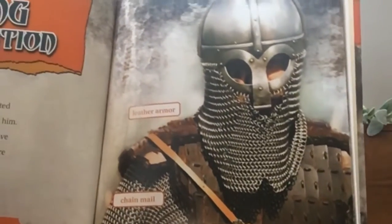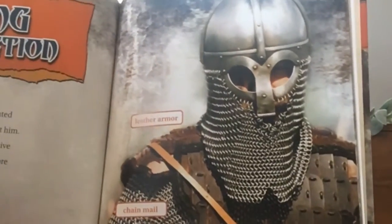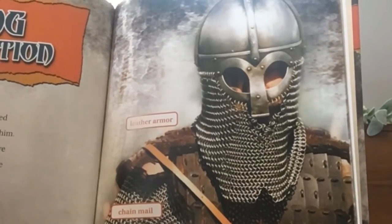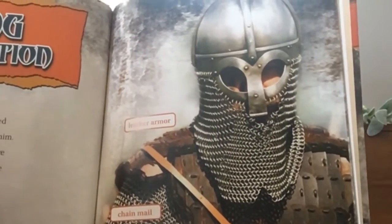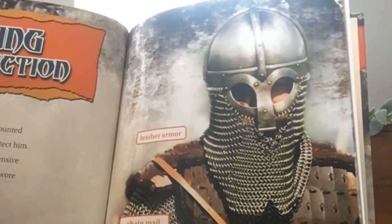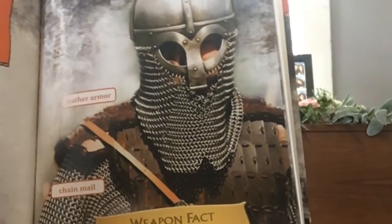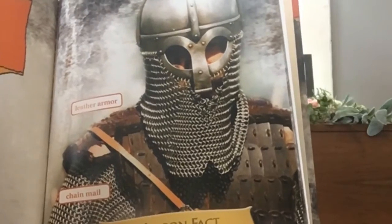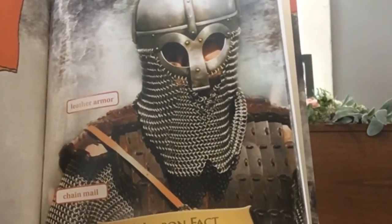Viking protection. A Viking warrior counted on strong armor to protect him. Rich warriors wore expensive chainmail shirts. Others wore armor made of leather. Chainmail, a type of armor made of woven metal chains, just like in that picture there. Weapon fact: armor made of reindeer skin was sometimes stronger than chainmail.